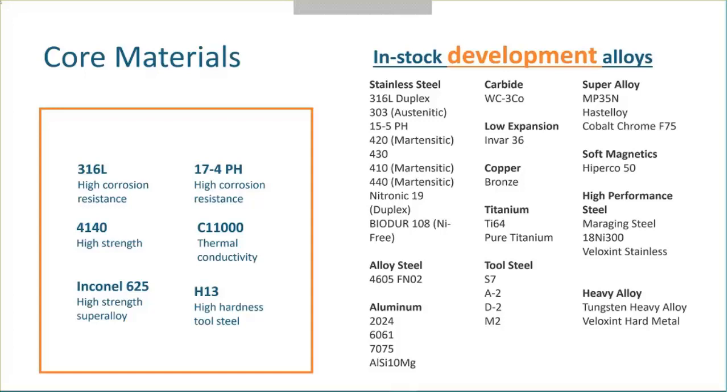So here's another good question. I've been asked this one a little bit. Going through the debinding stage, you're removing some of the binder. What's holding the parts together? Are they very brittle at that point? They are very brittle. It's actually a secondary binder.